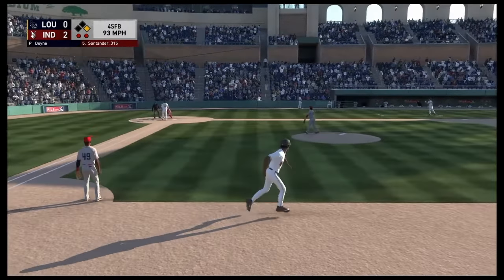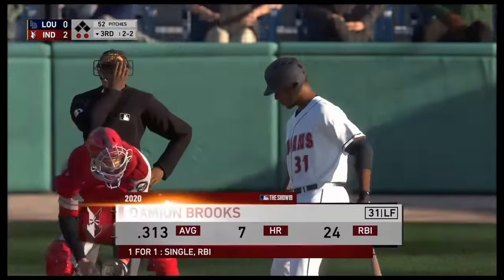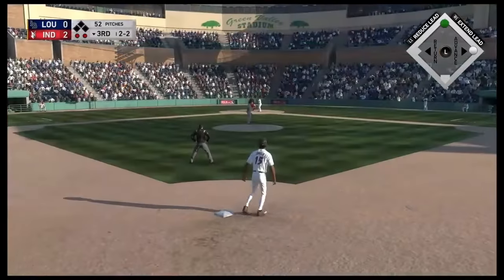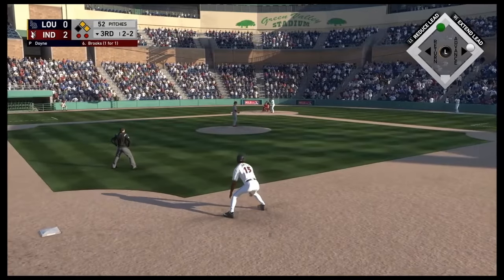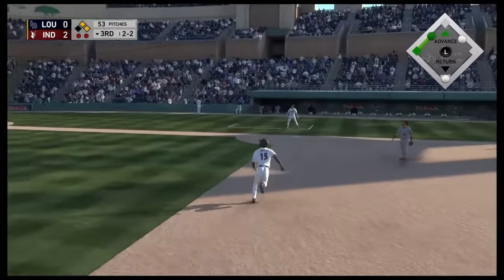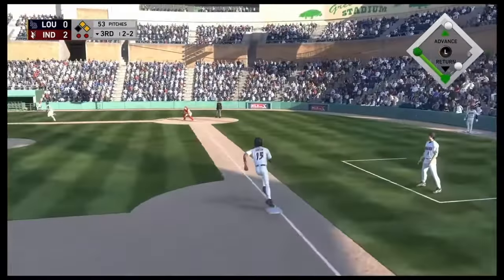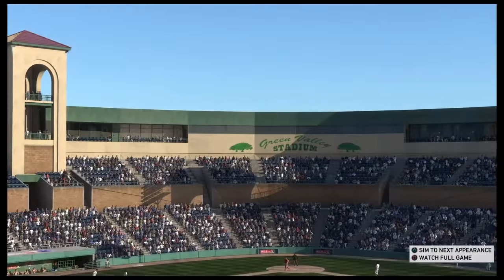And this misses for ball 4. The second walk he surrendered here in the first 3 innings. At the plate, Damian Brooks. 2 on, 2 out for him here in the 3rd. Damian Brooks. And he gets him to pop it up on the right side of the infield. And the 2-out threat will not come to pass as the inning is over. No runs.